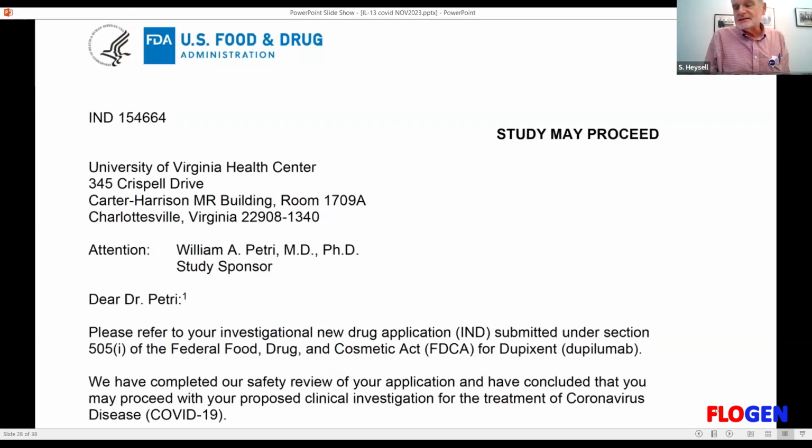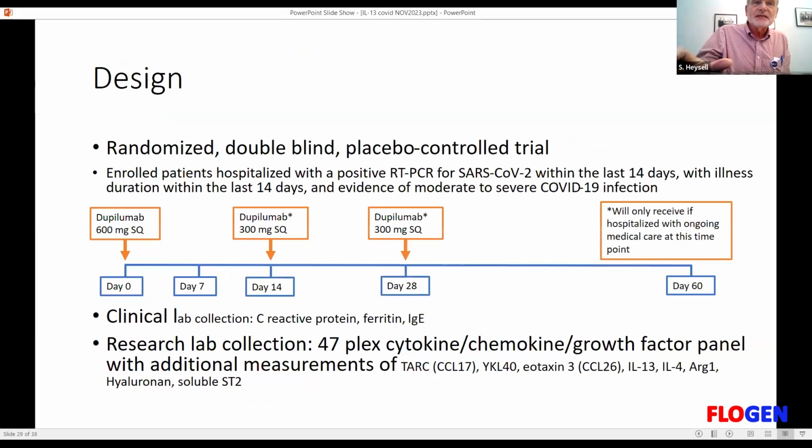And based on the safety record of dupilumab, we received IND approval from FDA to test it in patients at the University of Virginia with COVID-19. And so we administered the drug the same way you would to someone with asthma, which is that it's injected, and this has a half-life of about 2 weeks, so it's administered every 2 weeks. On the day of admission, patients were randomized to receive either dupilumab or placebo. And if they were still in the hospital on day 14 or day 28, they received additional doses.